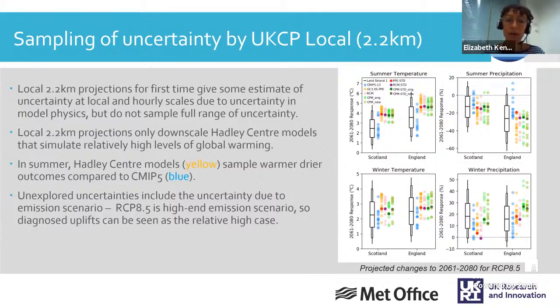Also, unexplored uncertainties include uncertainties due to the emission scenario. So here we are using the high emission scenario RCP 8.5 only. So I think it's fair to say that the diagnosed uplifts can be seen as a relatively high case. Next slide.